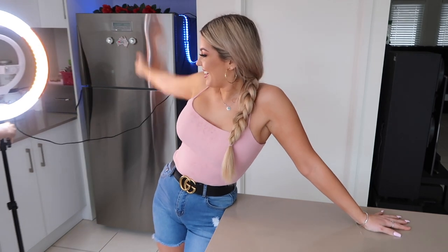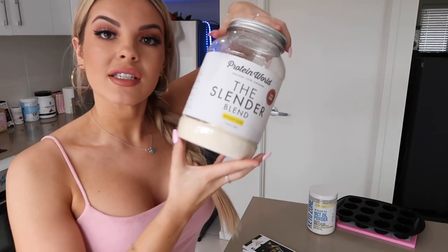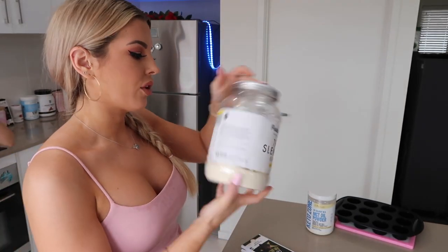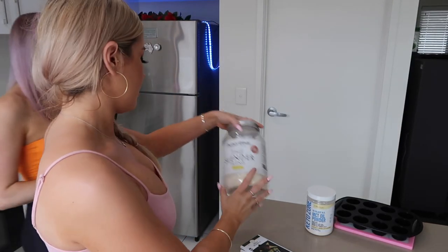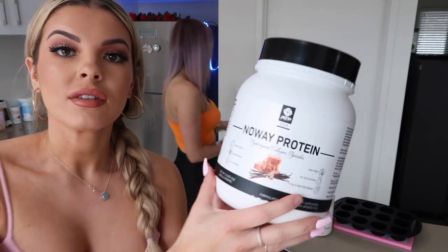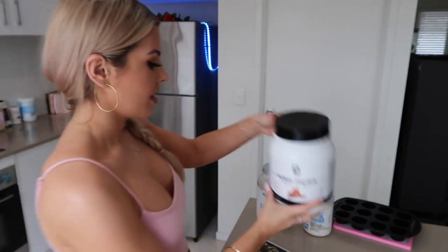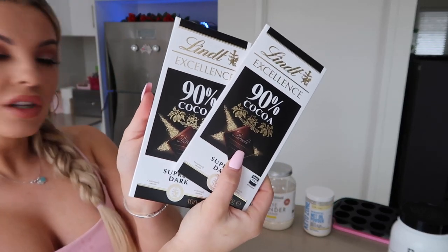I'm so excited. We're gonna make the caramel fat bombs first. So other ingredients, she uses this Protein World, the Slender blend. Do you use this in your smoothies as well? Yeah, salted caramel flavor. I like it, but I prefer the whey one. Because it's not a whey protein, this one's my next one that I'm gonna use. She recommends this one. You can get this one from Elite Supps. I ordered that too.